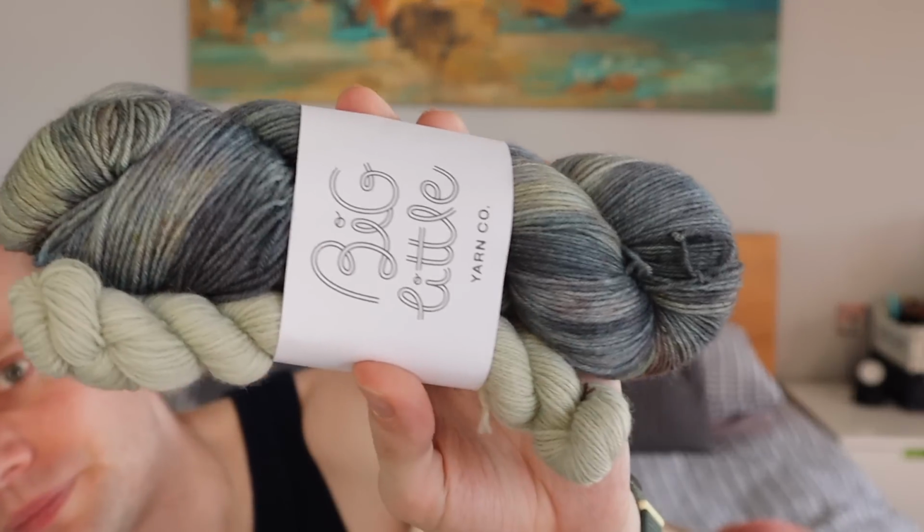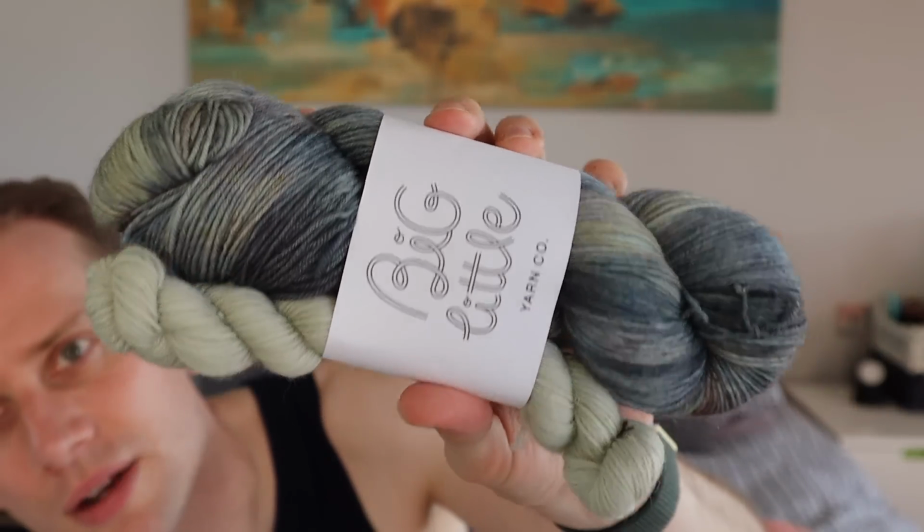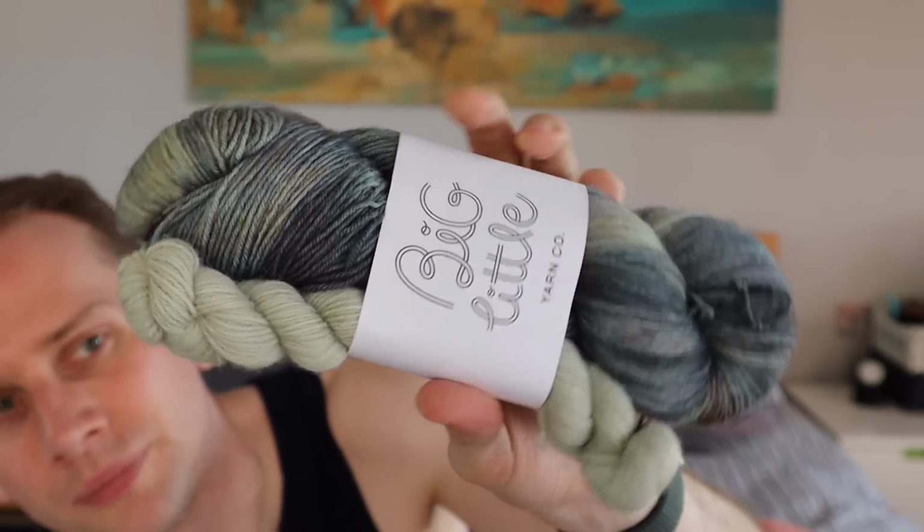And then the other thing I got was a sock set. So this is a BFL sock set, which is 100% Bluefaced Leicester 4 ply, which is great. We like that for socks. And so there is a variegated and a tonal in a mini. So these are the 2 colors. The main is Spring Rain on top, and then the tonal is Haru. And these are so good.